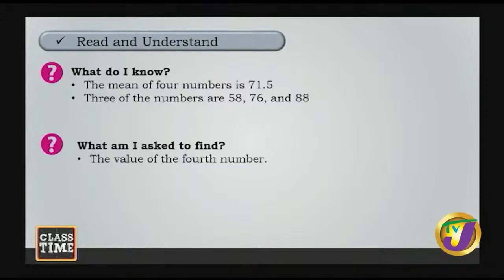Hold on. I also know what the mean is, and the mean would be the end product now. So that gives me an idea for the problem-solving strategy, because now I'm starting to think: what do I do to find the mean? Exactly, so I'm thinking about it.